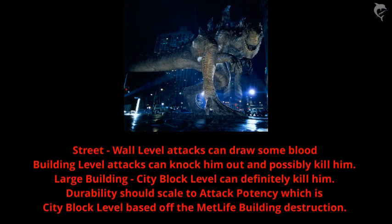Finally, to recap his durability, street to possibly wall level attacks are enough to at least make him bleed a little bit. Building level attacks are enough to incapacitate him, or at least endanger him to the point where he'd rather play dead than risk taking further damage, and large building to high city block level attacks are enough to put him down for good.